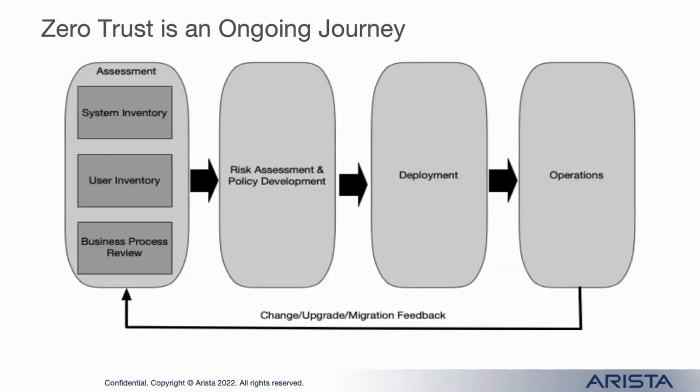Well, zero trust is not an end destination. Zero trust is an ongoing journey. It's something that you have to constantly engage in. And it really starts with visibility. You've got to get an understanding of what's actually on the network. This diagram that you see in front of you is something that we pulled out of the NIST documentation on zero trust architecture. And as NIST documents go, this one's not quite the page turner, right?